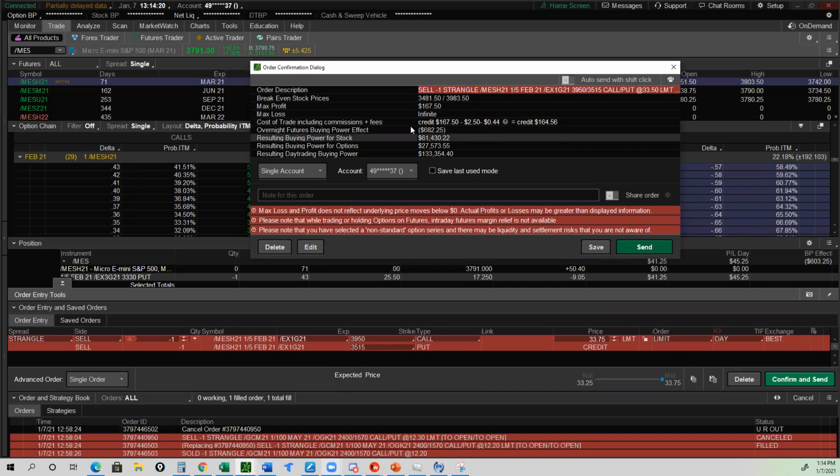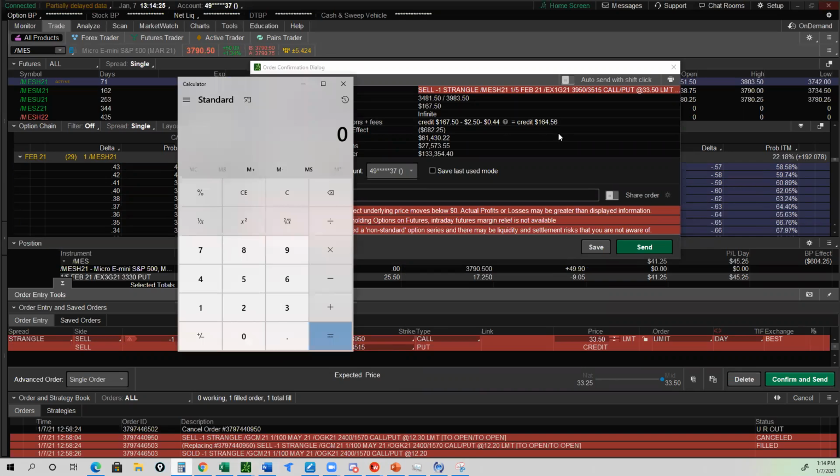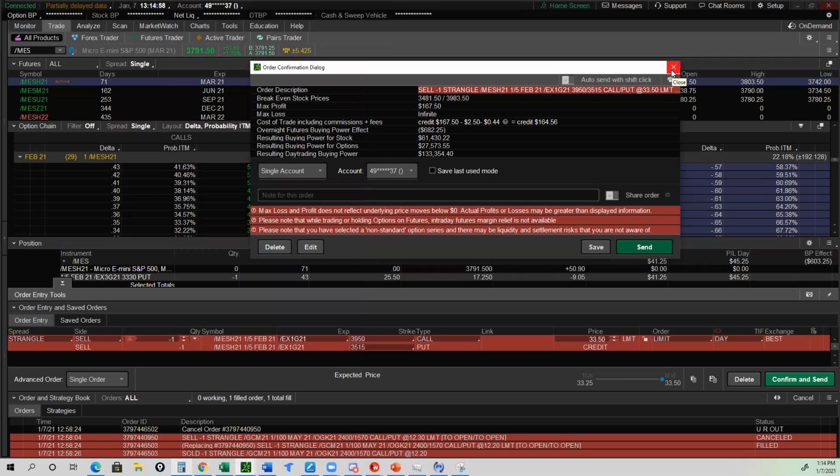How much buying power is that using? It's only using $682. What's the return on capital? You're bringing in $165 divided by the buying power necessary to make that trade, divided by 682. You're bringing in 24% on your capital investment there. That's a great return on capital if you were to take that thing all the way to expiration. Now we're going to manage that early, but that's how you make those types of decisions.